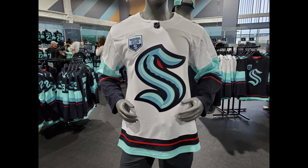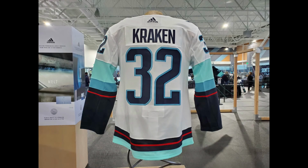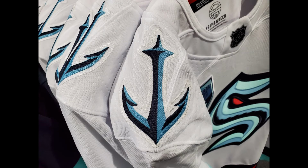Now, I want to talk about the away jerseys for a second. Away jerseys were not available to those who pre-ordered early, but they were in the team store today, so I got a good look at them up close. And wow. I'm not usually one to buy away jerseys, I tend to prefer the home ones, but I came away thoroughly impressed. They look fantastic in person.